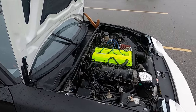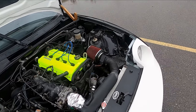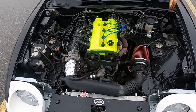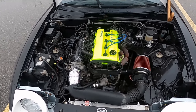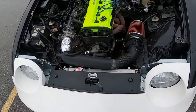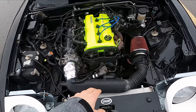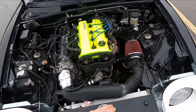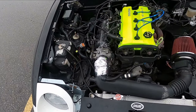So maybe eventually I'll pick up a Rev 9 air intake or a CX Racing one, or even, who makes it? Dark Additives makes this little snorkel that goes down here. But I'm trying to remember, Knapp Motorsports makes a little piece of inlet piping that would probably work a lot better than what I have going on right now.